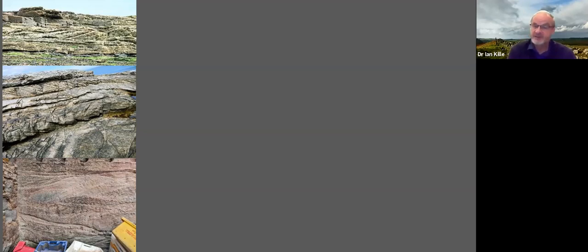And the one at the bottom is a similar sort of thing, but here we have trough cross-bedding, where small channels of sand are migrating across the surface of a riverbed, and maybe in channel bars to produce these sorts of formations.